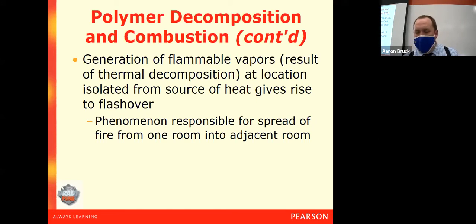Now, one of the side effects that happens as a result of polymer fires is a phenomenon known as flashover. Any of you here familiar with the idea of flashover? Well, you can read off the screen.